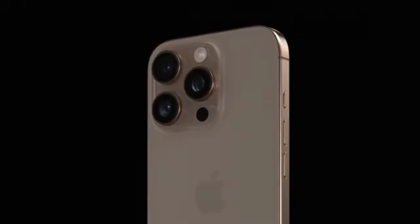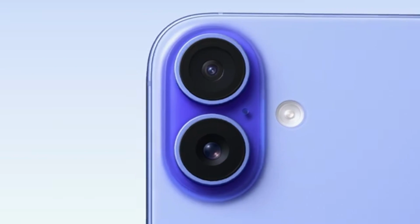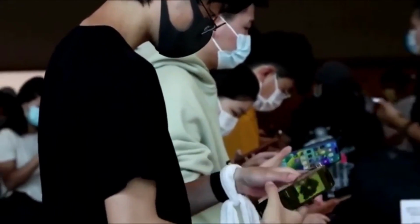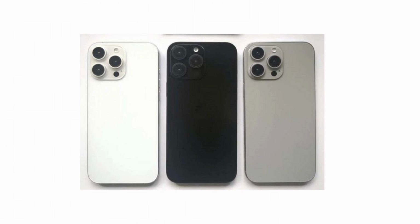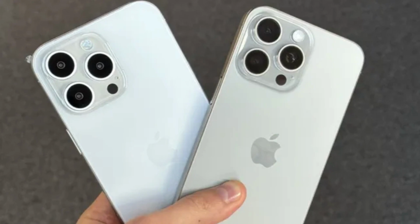Apple is known for releasing different versions of its iPhone series even within the same model. This time around, the iPhone 16 series comes in several variants depending on the region, and the US gets an exclusive edge. Specifically, we're talking about the iPhone 16 Plus Model A3082, iPhone 16 Pro A3083, and iPhone 16 Pro Max A3084. These US models come with two key features that you won't find in the global versions.